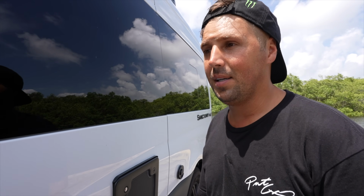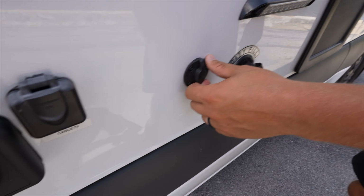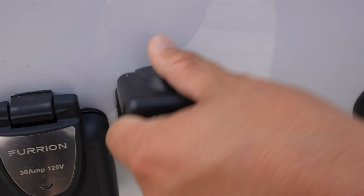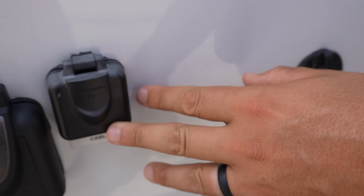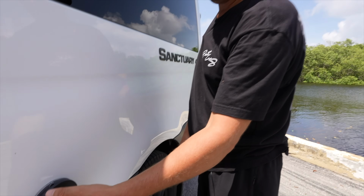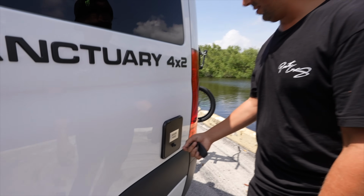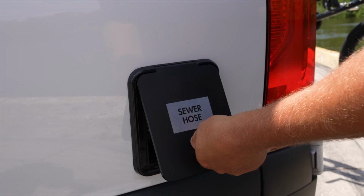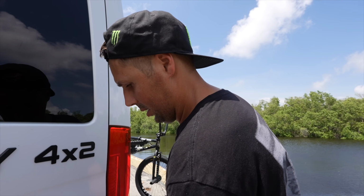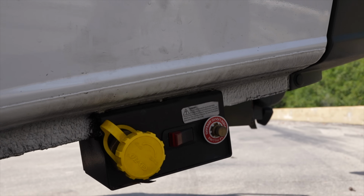So on the left side of the van is all of the, I don't know, stuff that you would use. So it's got the city fill here. It's got the 30 amp, 125 volt service. It's got a cable thing right here, so if you're at an RV place, you can attach to it and use all that. Over here is the heat vent thing, I believe. Over here is a sewer hose. I don't even know what this thing does yet. I'm not too sure yet, to be honest with you. I do not know. And then under here looks like some kind of gas thing.